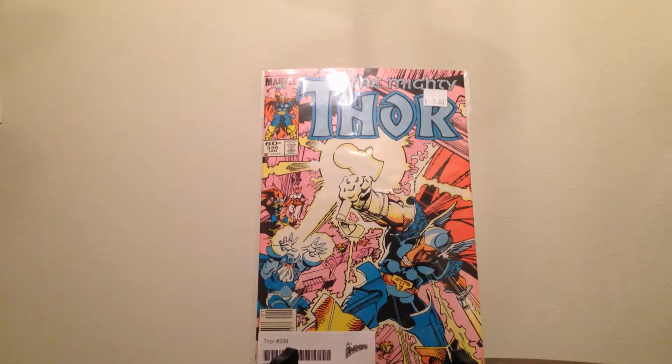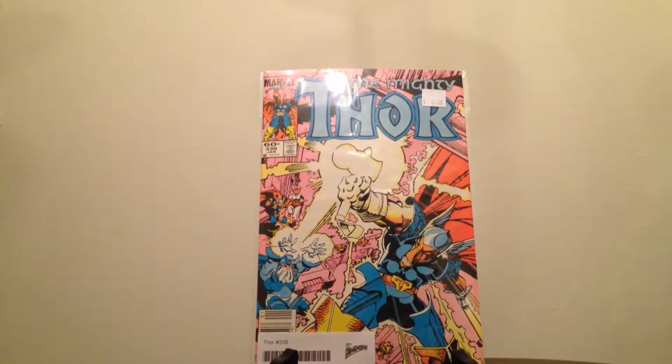I've only got 7 books here to show. This is all stuff that I got about a week ago. I got some of it at one store, some of it at another store, and a couple of books off of a seller on Instagram.